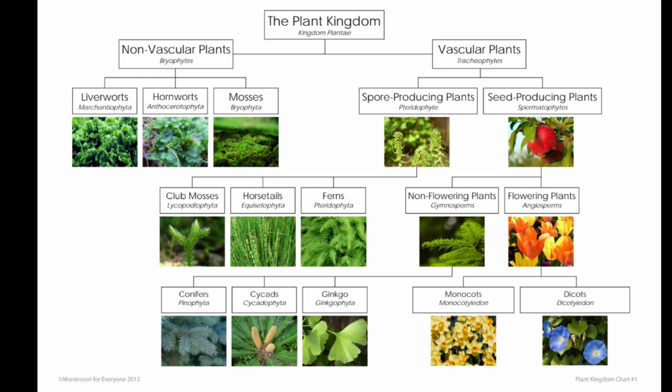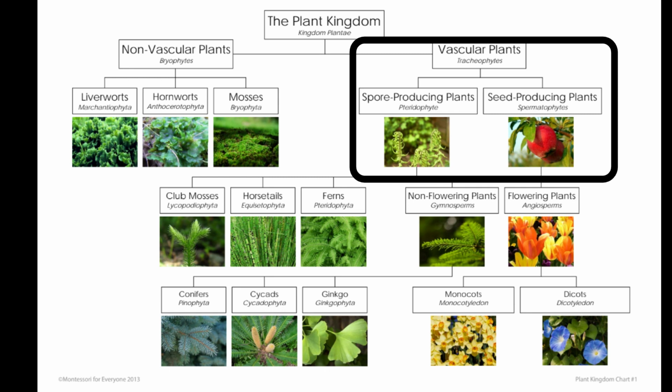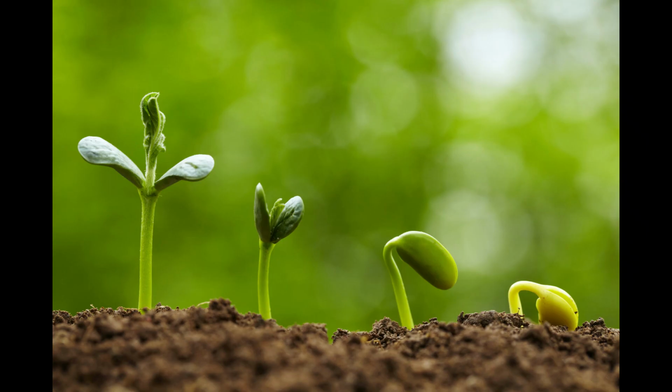The plant kingdom is separated into non-vascular and vascular plants. Non-vascular just means that this group of plants doesn't have special tissues to move water and food through the plant, but they have adapted to do so in other ways. Vascular means that they have the special tissues, like tubes, that move water and food throughout the stem of the plant. They are then separated into even smaller groups that share similar characteristics with other plants in that specific group.